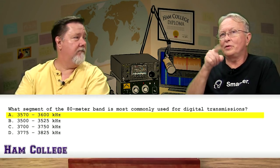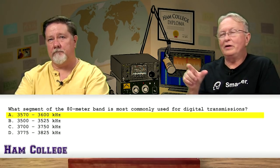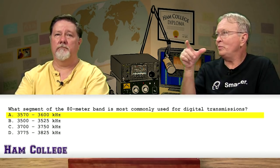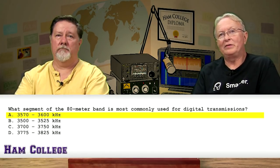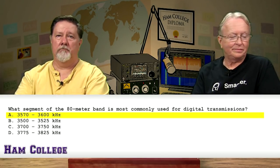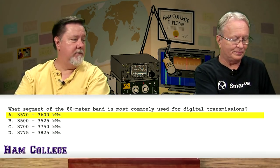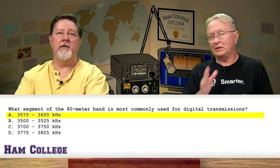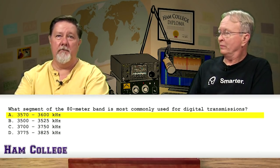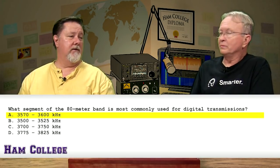Yeah, because 3500 is the bottom of the 80-meter band. Right along in there is mostly CW. Just above that is where we start getting digital. 3570. Well, cool. So that one was easy enough as well. That's a little hint to help you remember. I mean, it's the same for all of them. But the ones that end in 70 for the starting frequency, that's your answer.